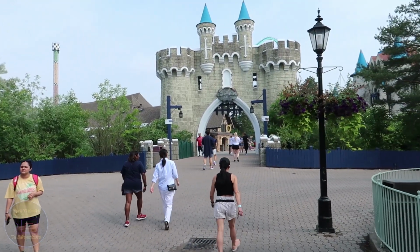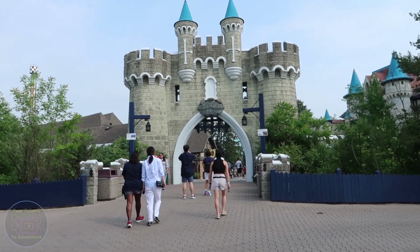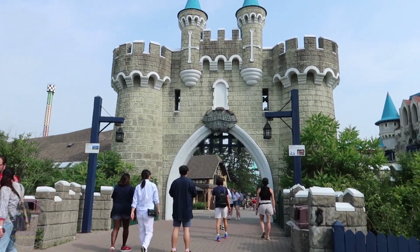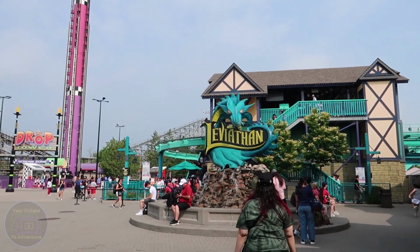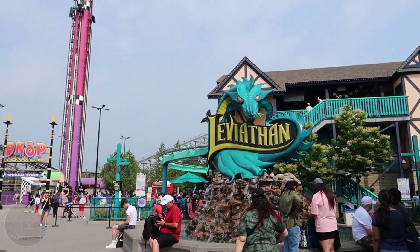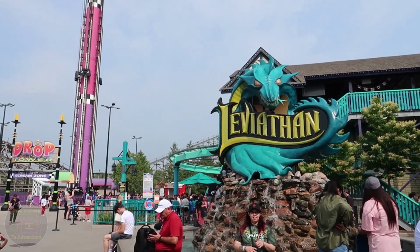But we are going to go to the right this morning, just like we did yesterday, go through Medieval Fair and go ride Leviathan, the B&M Giga Coaster. And here we are back at Leviathan. We ended our day here yesterday, and we're gonna start our day here today. Luckily we have the Fast Lane so that we don't have to get in that line over there like we did yesterday.